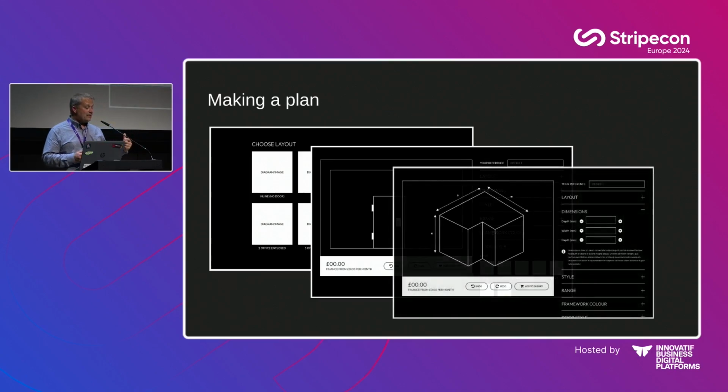And then once we've got that, the plan was that we would have a split screen layout with, on the left-hand side, an actual rendering of what the office would look like, and on the right-hand side, the form to be able to adjust and adapt those things in real time.